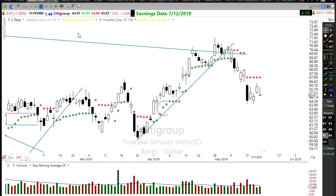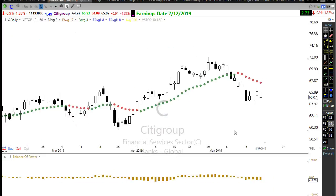Okay, so now we've determined this has got a potential short. What do we want to do with that? Set an alert. Let the trade come to you. That's right. Set an alert. All you got to do is wait. It may work. It may not work. Doesn't matter, though, does it? We've got no skin in the game if we set an alert on it and make the trade come to us. We wait.